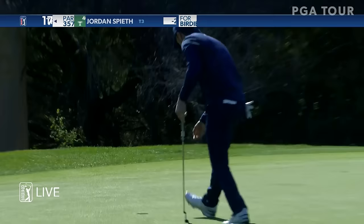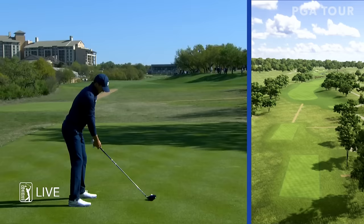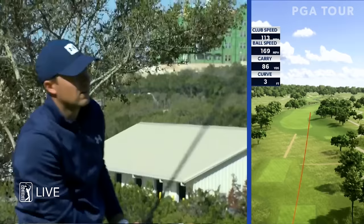Yep, nicely done. What a game. Ryan Palmer drives the green, makes par. Jordan, wedge play, makes birdie. Jordan Spieth off his fourth birdie of the day on the tee at 18. Now, this, I think, is probably the hardest tee shot they faced this morning, and this is a beauty by Jordan.